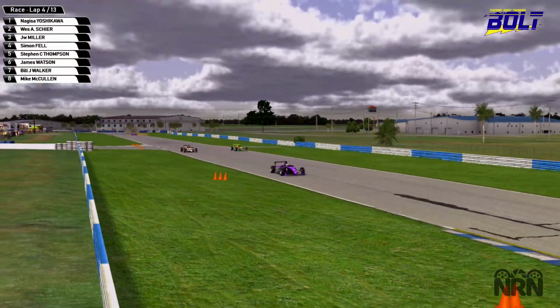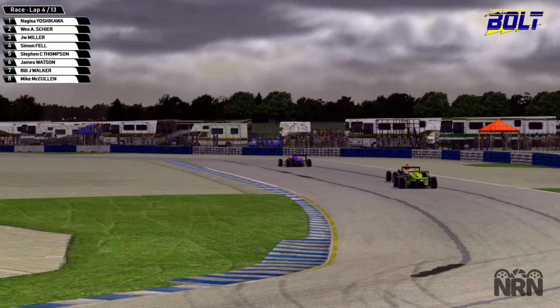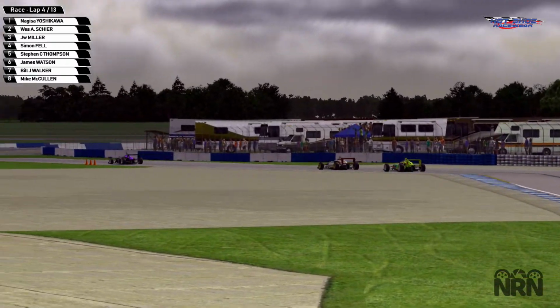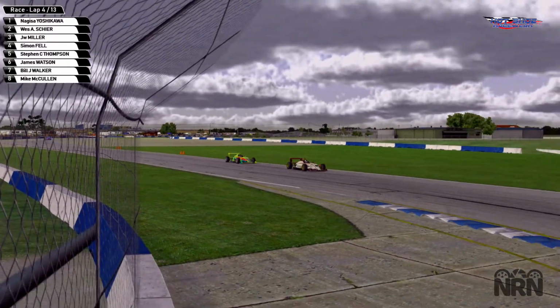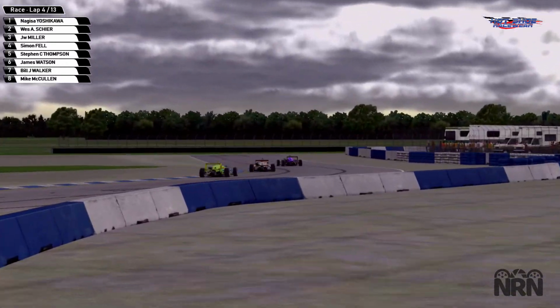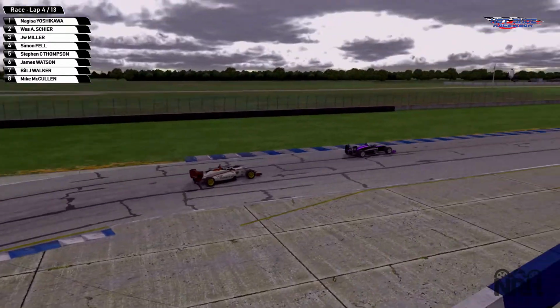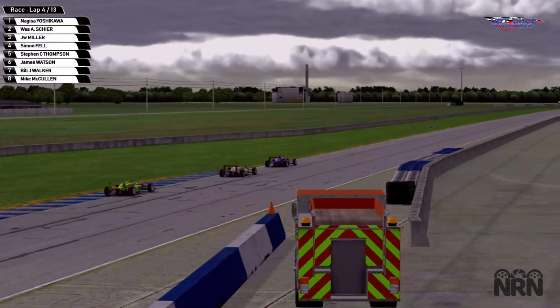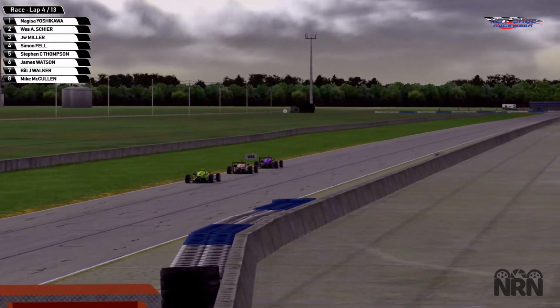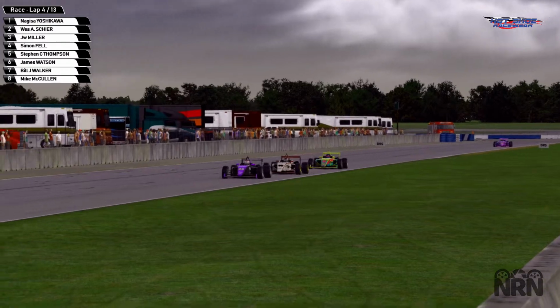J.W. Miller having a little bit of an off track. That's going to open up the door for Westshire to sneak through. Also gave Nagisa Yoshikawa a chance to open up the lead a little bit, but that didn't happen.